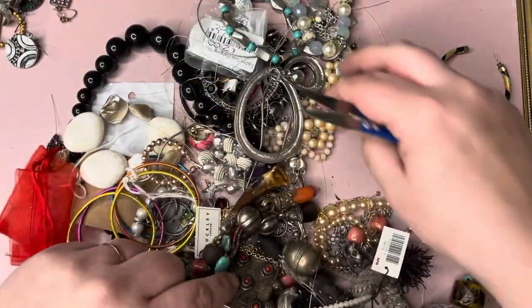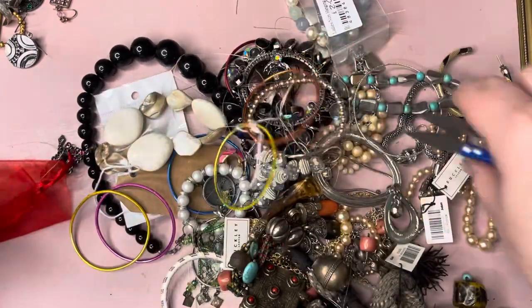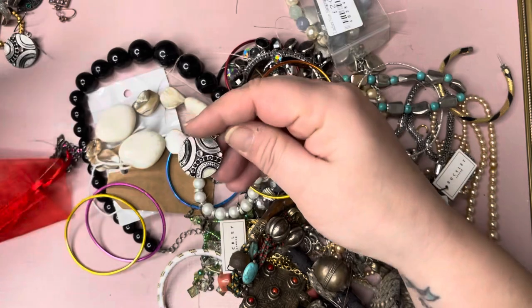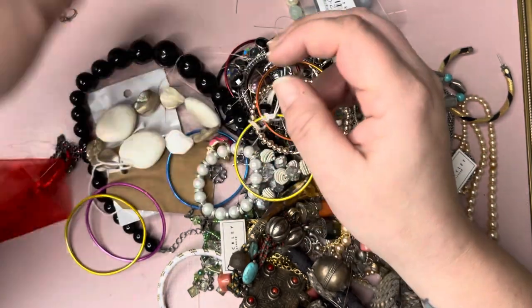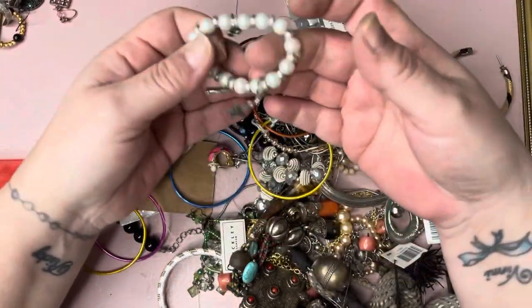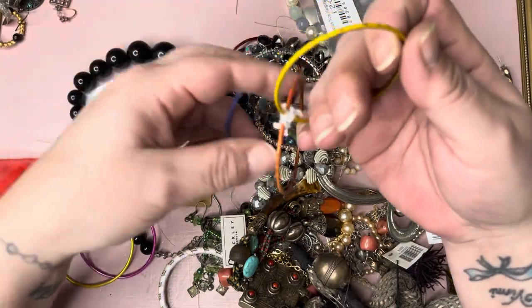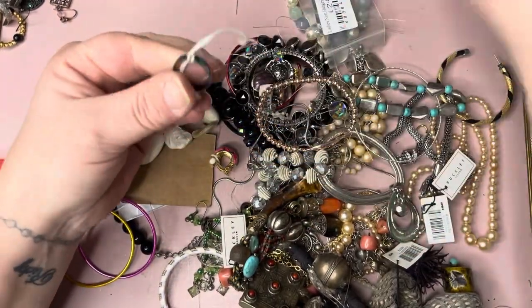These Buckley tags. I think that's it for them tags. Yeah, there's that other one. It's got a stone missing anyway. Oh, and so is that one. So they can go back in there. I can go in faux pearl. These can go in craft.